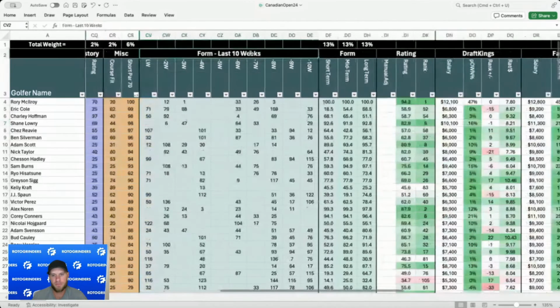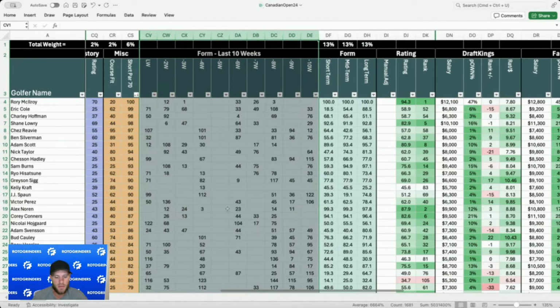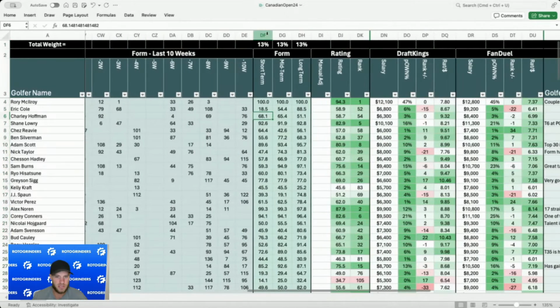Then you have your form, which is broken up. This is just to view how often golfers are playing and how well they've been playing. And then these are the actual weights that go into the model. So short term is broken up into the last 24 rounds or the last 3 months, whichever comes first. Midterm, the last 50 rounds or last 6 months. And then long term, the last 18 months or 100 rounds, whichever comes first.